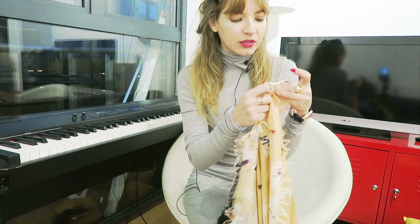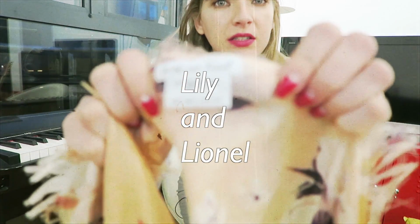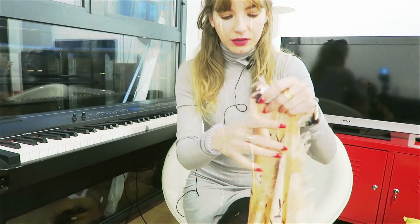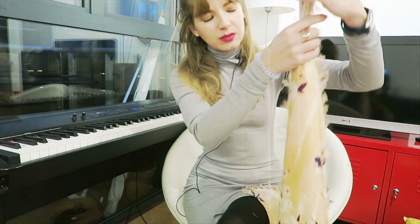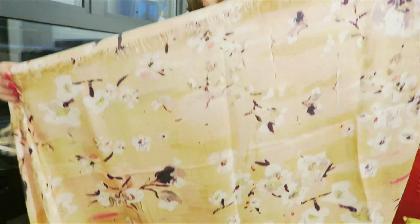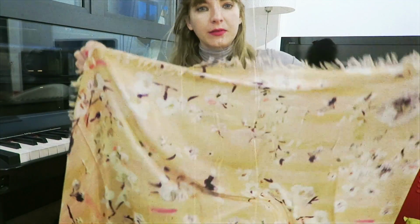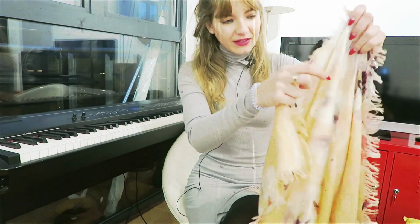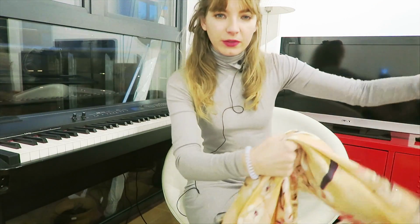This is from a brand called Lily and Lionel, which I did not know when I bought it, but it's 100% silk. It feels absolutely amazing. It's a pashmina. And this brand is renowned for using very beautiful patterns. So this one has flowers. I really like the color scheme. I thought it was really soft and very retro and very warm. Just really beautiful for winter.